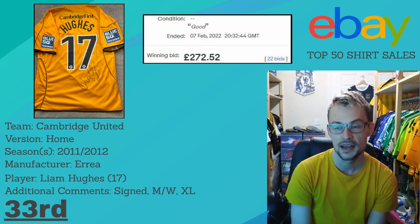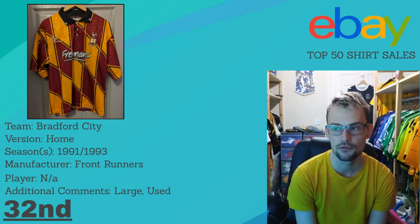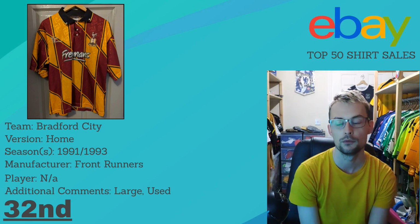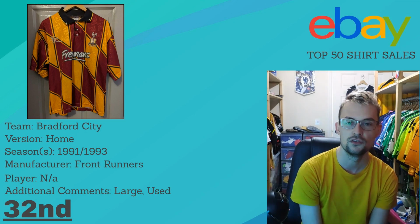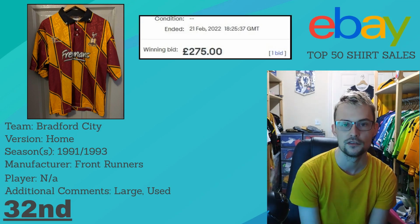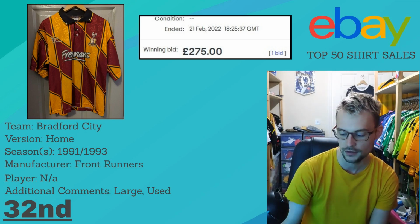Now we have Bradford City. It's their home shirt, 91-93, and it was manufactured by Front Runners. There is no player on this one. It was just a stadium large used. One bid flew in for this one, and it sold for £275. I quite like this design as well. I like the way it's sort of a diamond, checkerboard style effect.